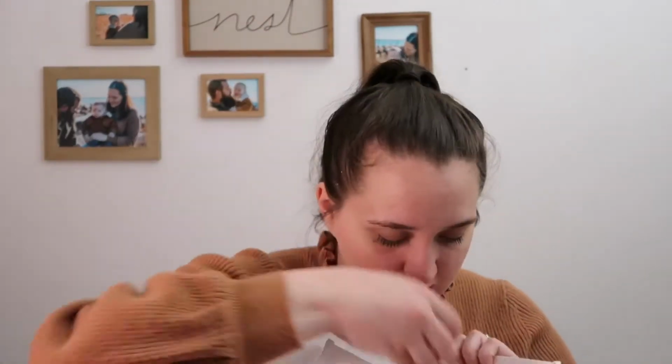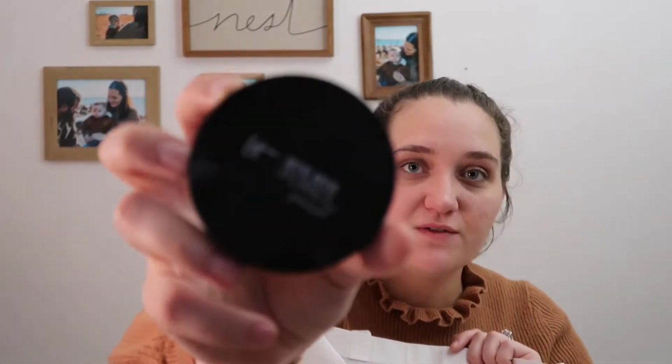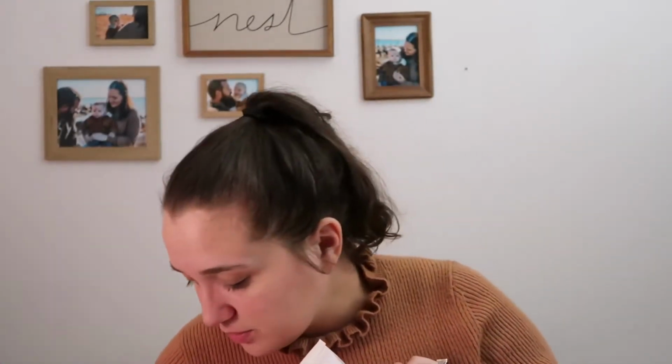So I also use Bye Bye Pores pressed powder from It Cosmetics, and this is a pretty penny. I do have to say that. So if you're looking for a powder in general, there's the Makeup Revolution banana powder. This was only like $5. So this is another good option for powder.